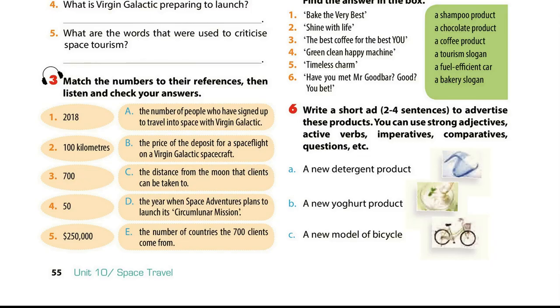Unit 10, page 55. Skills 2. Listening. Activity 3. Match the numbers to their references. Then listen and check your answers.